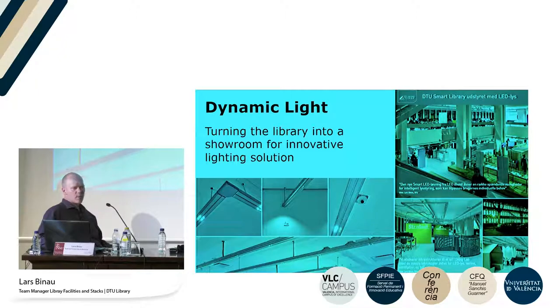But dynamic means that it follows the daylight outside. So it's reddish in the morning, it's bluish in the afternoon, and then it turns red again at night. And this is something our body actually likes, to follow the light and the curve of the light outside. And it can also see if it's sunny and there's a lot of sun coming into the library, then the light dims down because we don't need as much light.